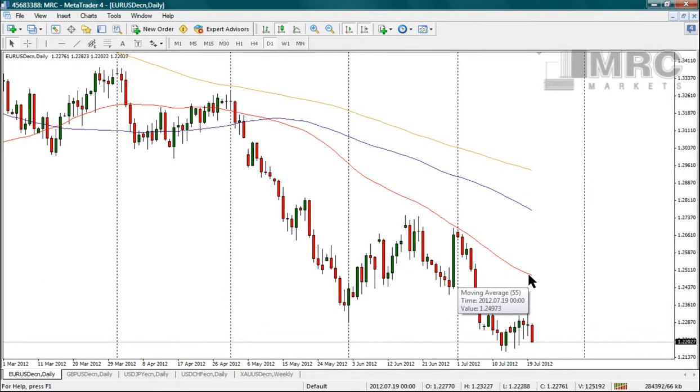We said last week that if we can get some sort of bounce up, then the 55-day moving average will be the one that you want to look out for any potential selling opportunities. But the buyers in the euro just aren't that strong at the minute, and this is very, very evident, especially this week. It's pretty much summed up the current buyers in the market, very weak.